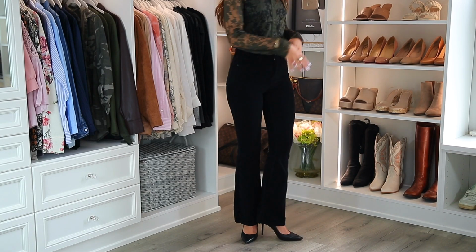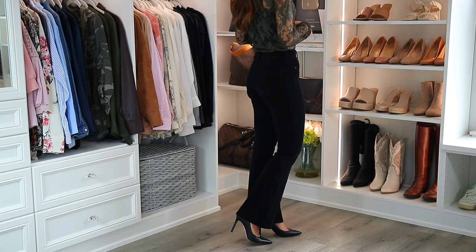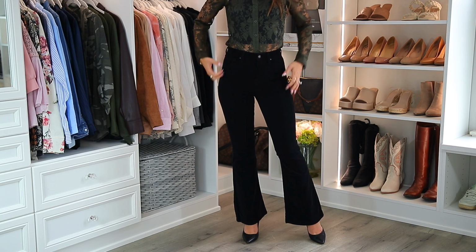And then the pants you probably saw me wearing, they're also Topshop. Not everything in this video is Topshop. It kind of seems like that so far. These are black corduroy pants, and I love them, and they're flared. I know, everything's coming back. It's just a cycle. I've been really liking these, and they're not too long.